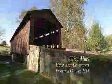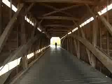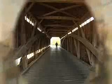Utica Mills Covered Bridge over Fishing Creek in Frederick County originally spanned the Monocacy River. Dean Fitzgerald is president of the Frederick County Covered Bridge Preservation Society. It was destroyed during the Johnstown flood in 1889. After the flood, the debris was relocated here and reconstructed in 1891.